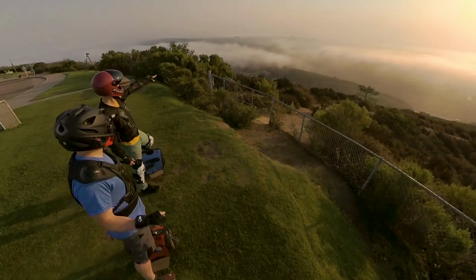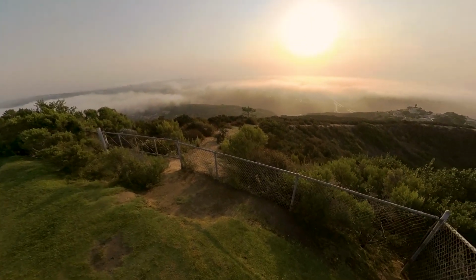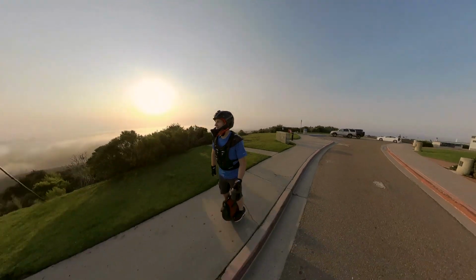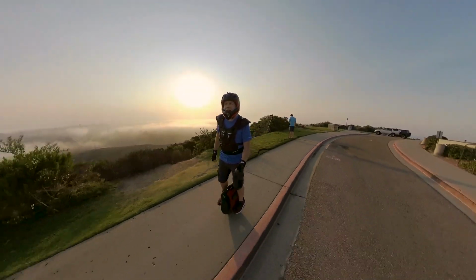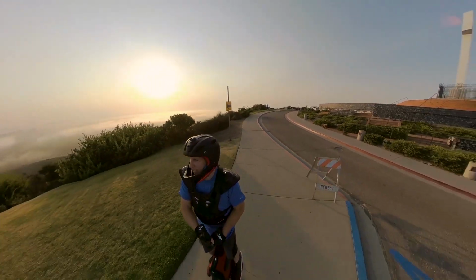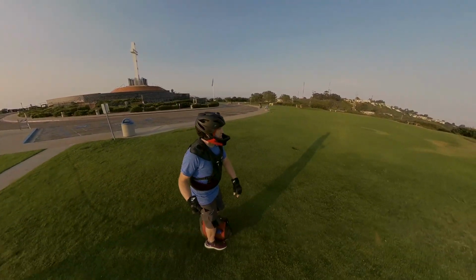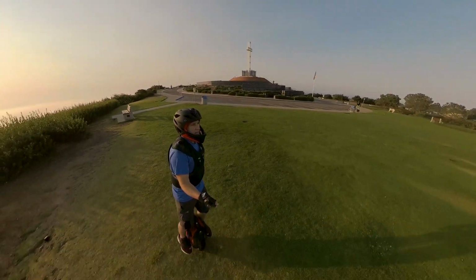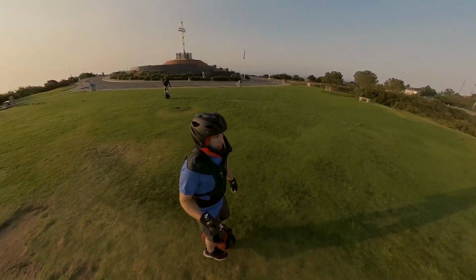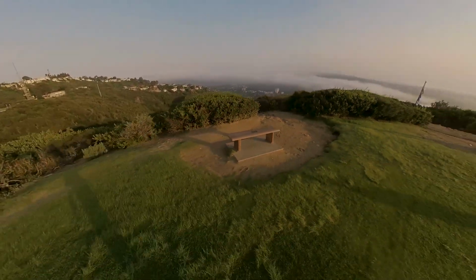Love seeing these views up here, pointing out the various sites. I just couldn't get enough of those clouds all around. Let's see, it was probably 7:38 by this point. Sunlight just playing across the whole hilltop. You kind of feel like you're in an airplane or something up above everything. It's a nice feeling.